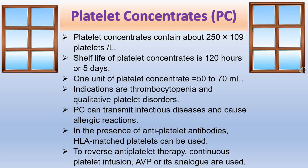The indications for platelet transfusion are thrombocytopenia due to massive blood loss replacement with platelet poor products, thrombocytopenia due to inadequate production, and qualitative platelet disorders. Platelet preparations can transmit infectious diseases and can cause allergic reactions similar to those caused by red blood cell transfusion. In rare patients who develop antiplatelet antibodies through previous transfusions or who are refractory due to sensitization through prior pregnancies, HLA-matched platelets can be used.